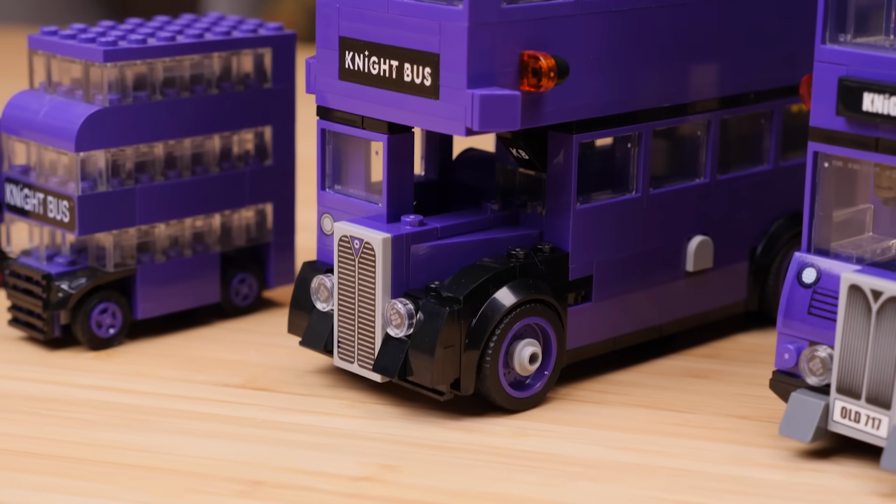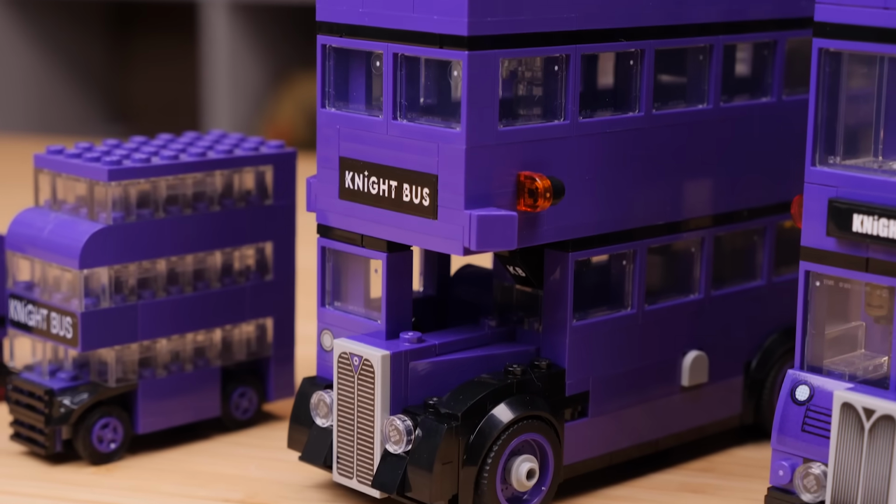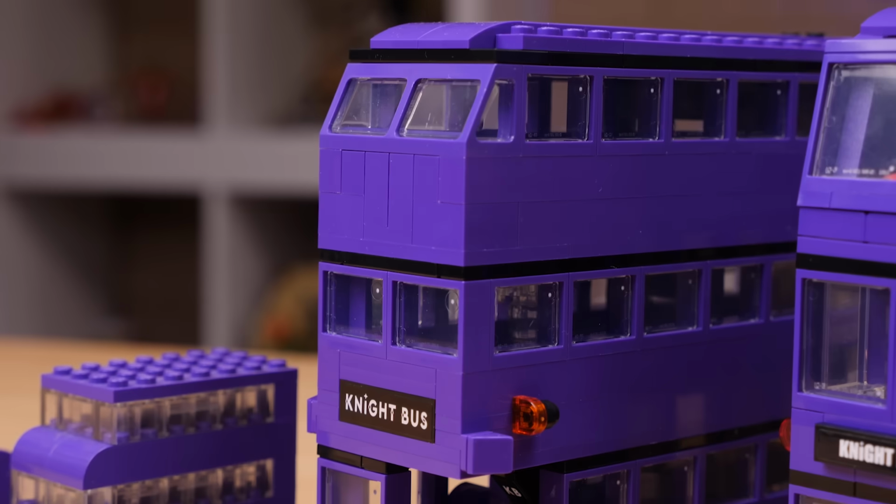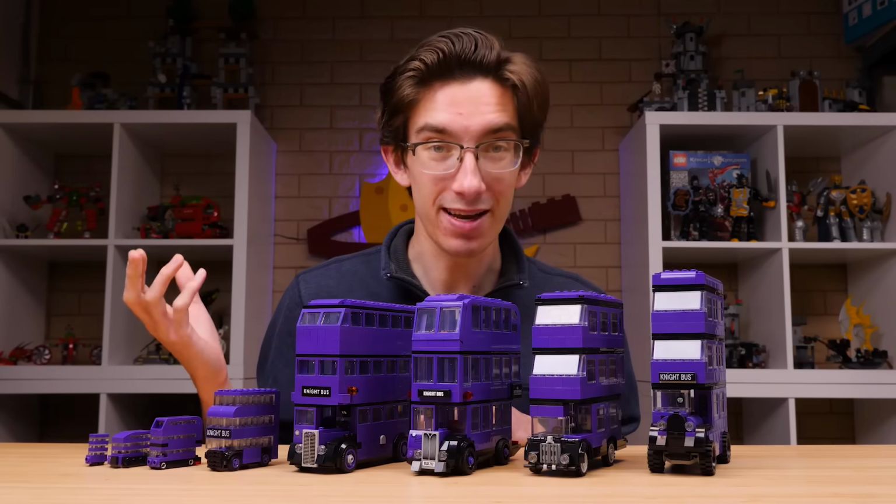I wouldn't be surprised if another 5, 6, 7 years from now we get an even better version of the bus, but it will probably cost like $100 at that point.